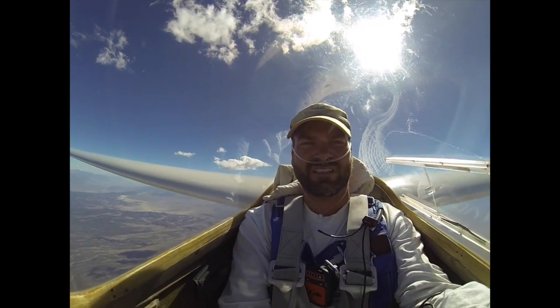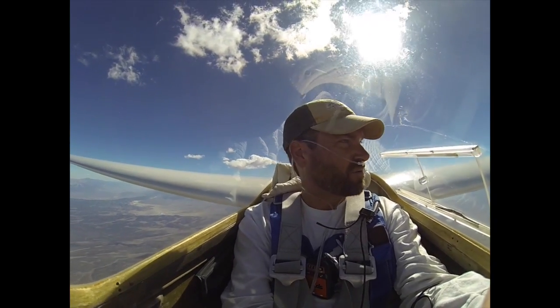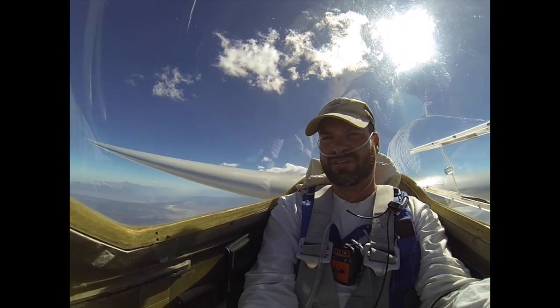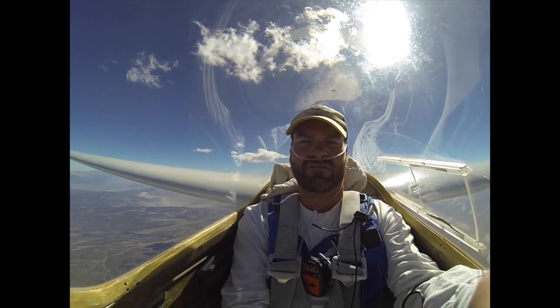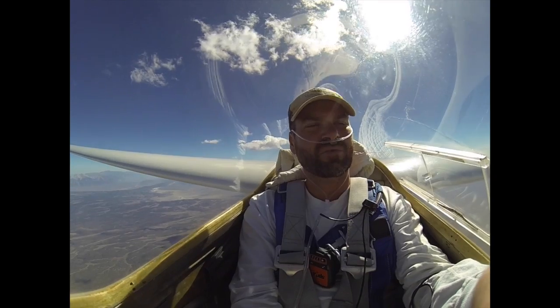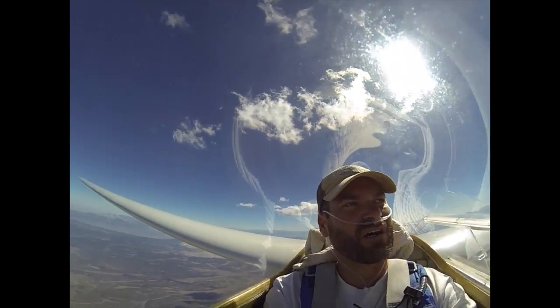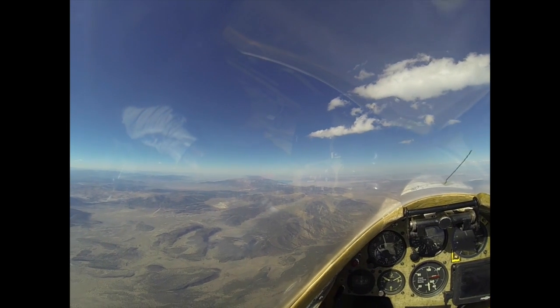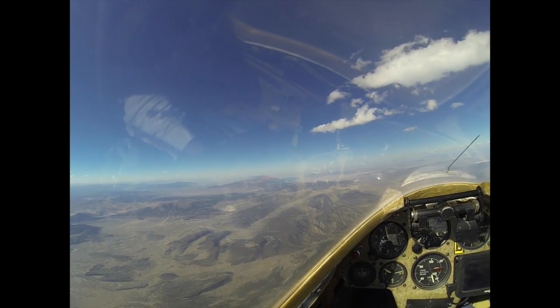So far so good. It's getting later and later. So I got Hawthorne made, no problem. Could probably make Yerington, but I think Silver Springs or something like that, Nevada, is looking pretty likely. We'll see how it looks out in the blue. That's my next decision here, is to go out in the blue there and see how that goes.